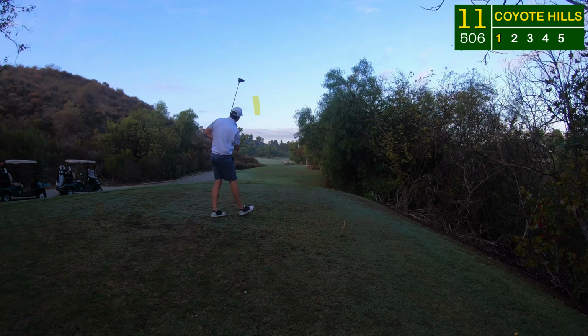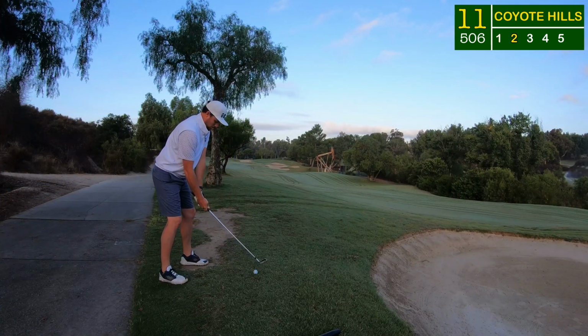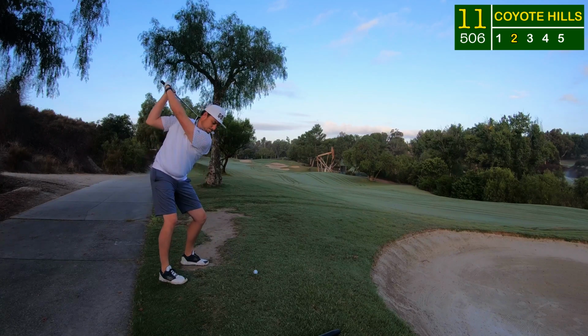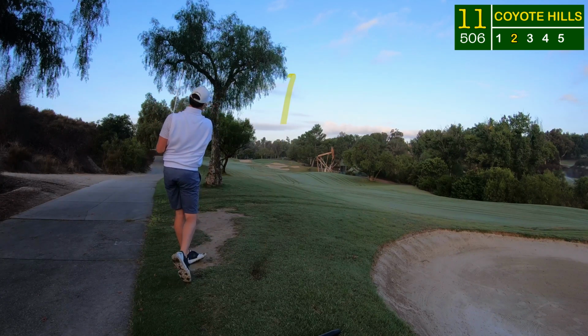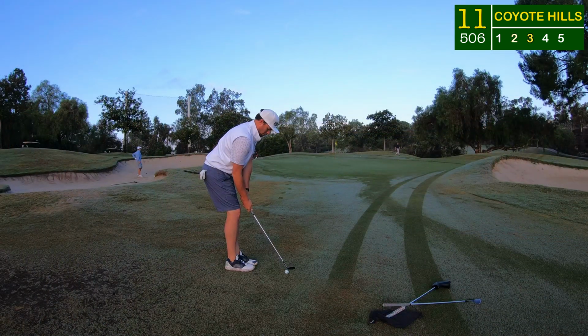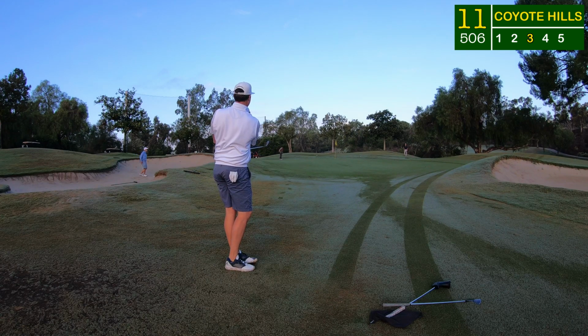Tried to play the cut again off this tee, and it just didn't quite cut for me. Bounced right out of the bunker and up on top of the hill here. Just going to play a little layup down. Well, no, that's not an intentional layup. That's a fat layup. I couldn't really remember why I laid it up, and now I see why.